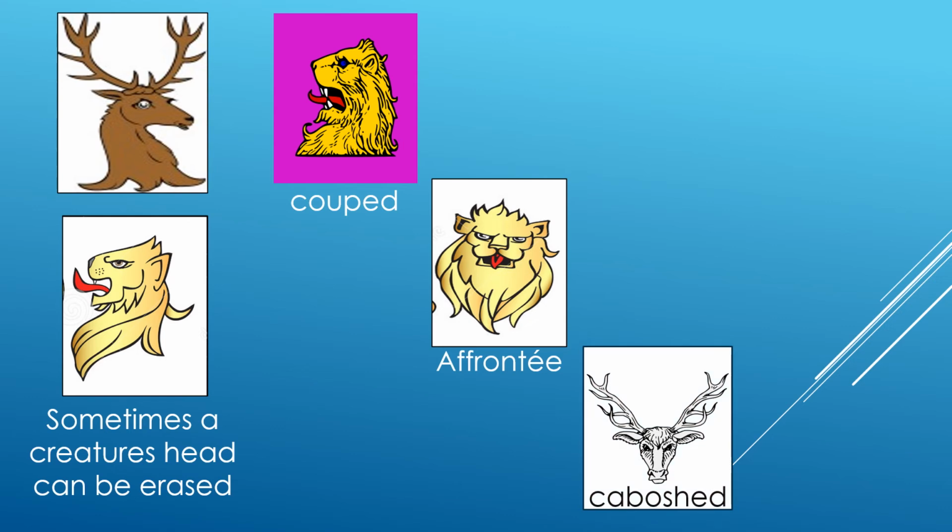And a head caboshed, this is usually kept for horned animals such as deer, stags and elks, bulls and such like, and it tends to remind me of the sort of thing that used to be hung on trophy walls, with a head on a wooden shield that looked as if the animal had charged the wall and only its head had come through, caboshed.